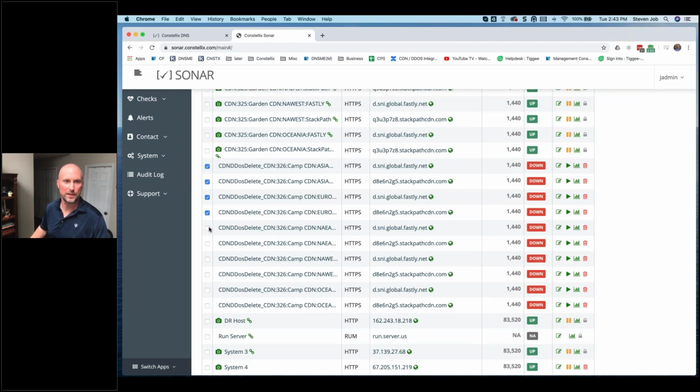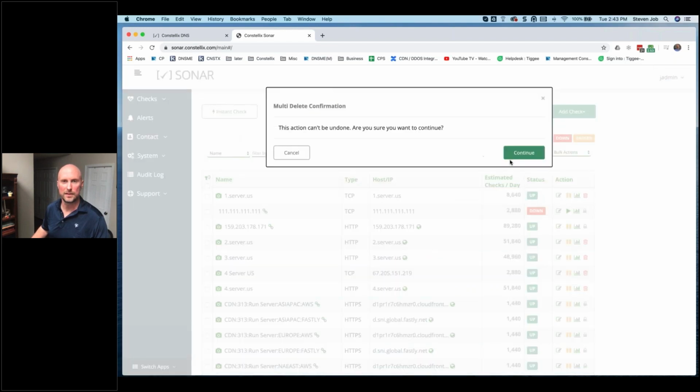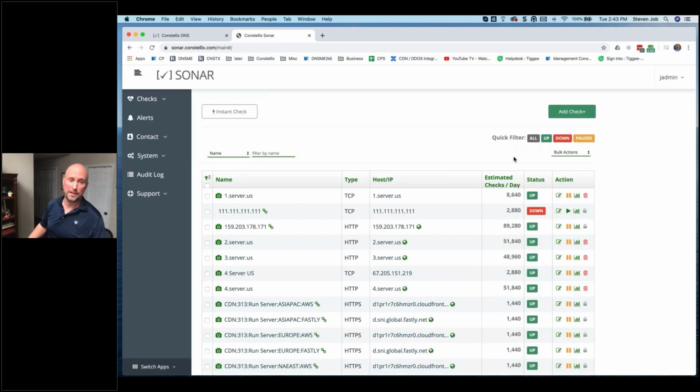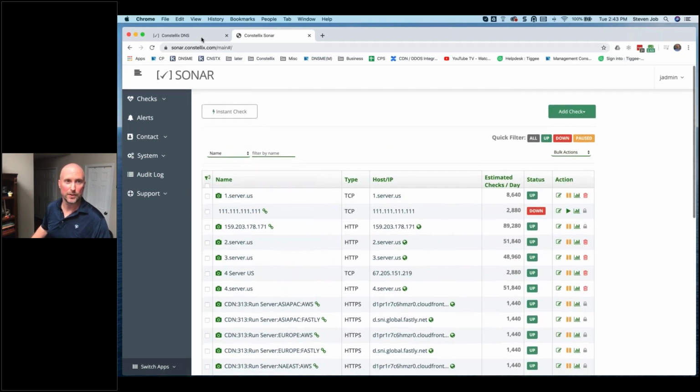We keep the checks around just for historical data. We do pause them all, but we do keep them for historical reasons in case you want the data and you can compare them. So let me just clean this out. And maybe I didn't configure it properly. So I'm going to give it one more quick run around. I don't want to waste your time. I can always show it another way.